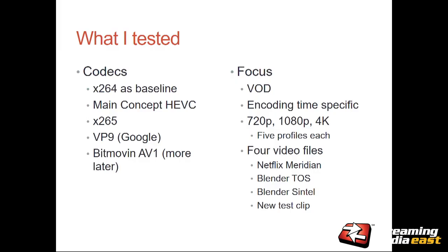To provide perspective, I included an analysis of x264 as kind of the baseline. That's what most people use for H.264, which is the primary codec most people are using today anyway. And VP9, because everybody's usually interested in how VP9 compares to HEVC.